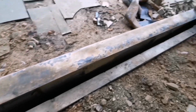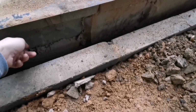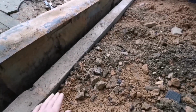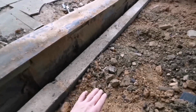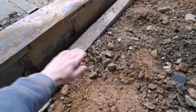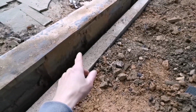So we've got that cleaned out, and Tim's just cut the visqueen, and then we'll bob it in under and wrap it up, and then we'll fill it with hardcore, and then once it's blinded with sand, it'll have another layer of visqueen on top, and then insulation will go all the way through, and then it'll have another layer of visqueen on top of that before the concrete goes in.